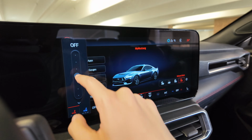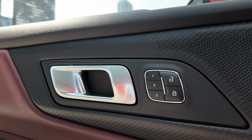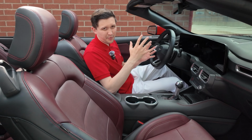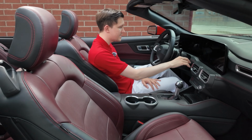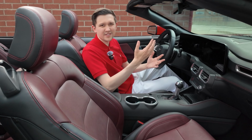Now the seats for the driver and the passenger are both heated and ventilated, and the driver's seat also has a memory function. You have your USB and USB-C port. Now, the problem that I found with this car is that all of the climate control functions are done through the screen. So your fan speed, your temperature, your heated or ventilated seats. I wish there was a knob somewhere for at least your temperature maybe.